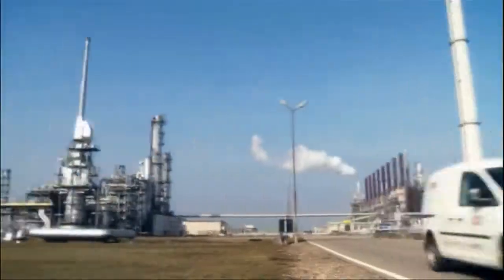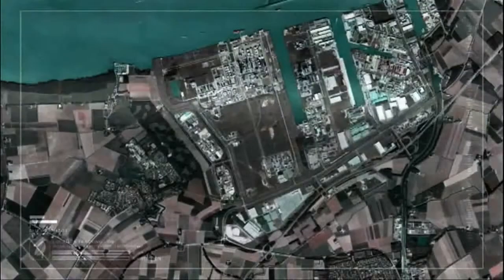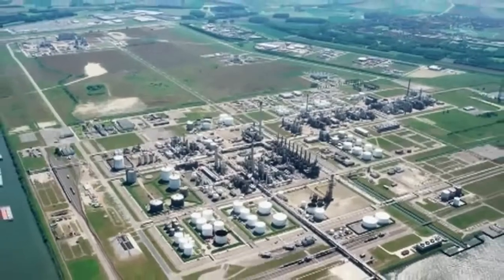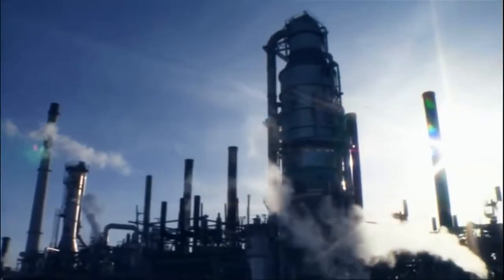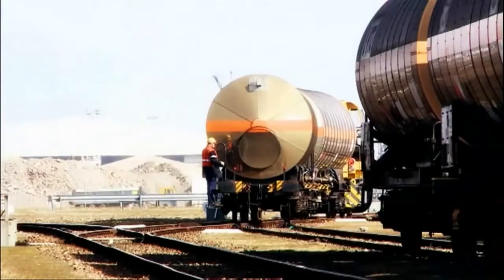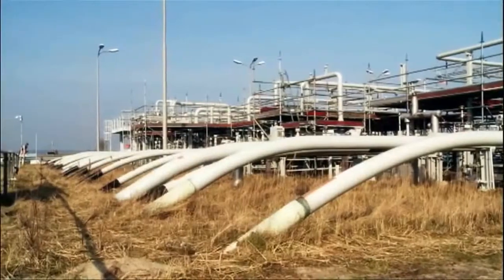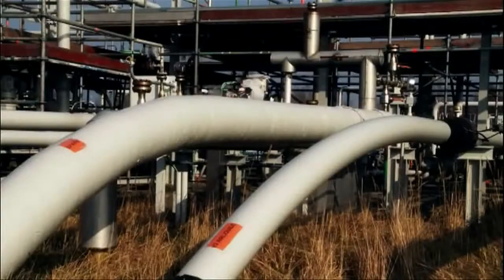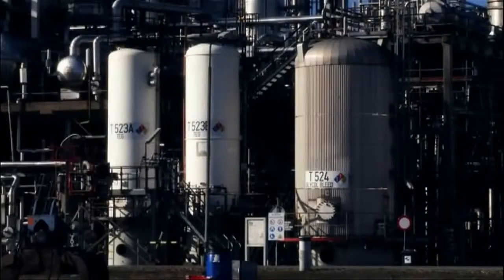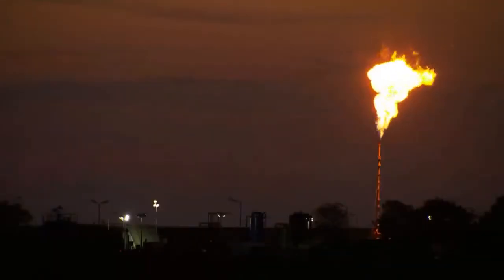Shell Moerdijk is one of the Netherlands' largest chemical plants, situated in the southwest of Holland, on the banks of the Hollandse Diep. The site extends over 250 hectares and produces 4.5 million tons of product per year. The site now accommodates various production units running complex processes that are used to manufacture base chemicals originating from petroleum. The feedstocks used to produce these products are flammable, and the production processes operate at high pressures and high temperatures.